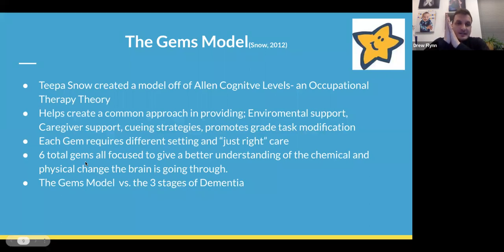So the GEM model was created by Teepa Snow, and it was based off the Allen cognitive levels, which is an occupational therapy theory about brain function, and that had 7 different levels. The GEM model has 6. What I really love about the GEM model, the way Teepa explains it, is that every person is this gem, and they just need the right support and the right care, and they're able to shine. And it just helps you get this perspective that, oh, we're going to help this person use what they have left instead of thinking about what they've lost.